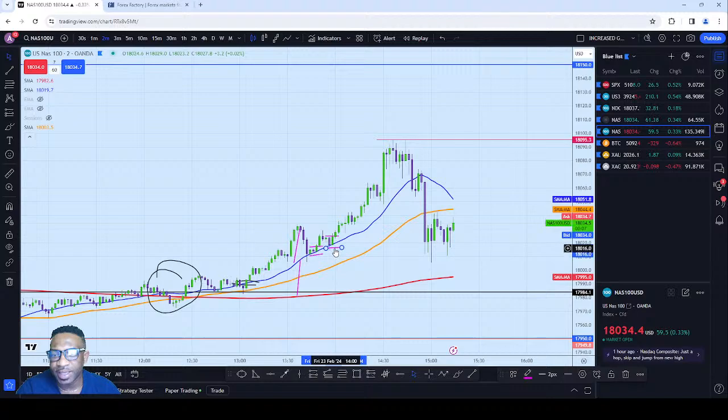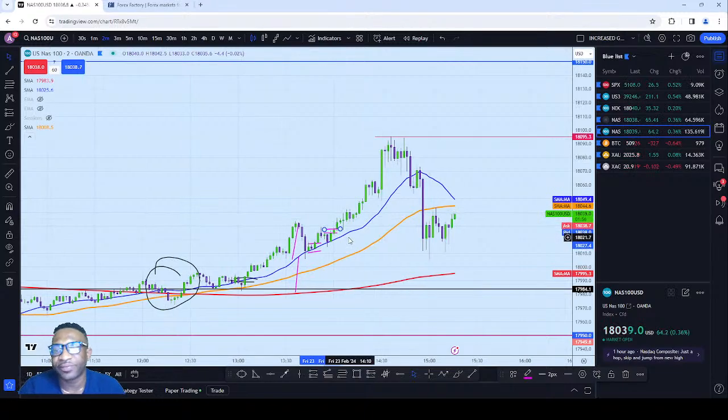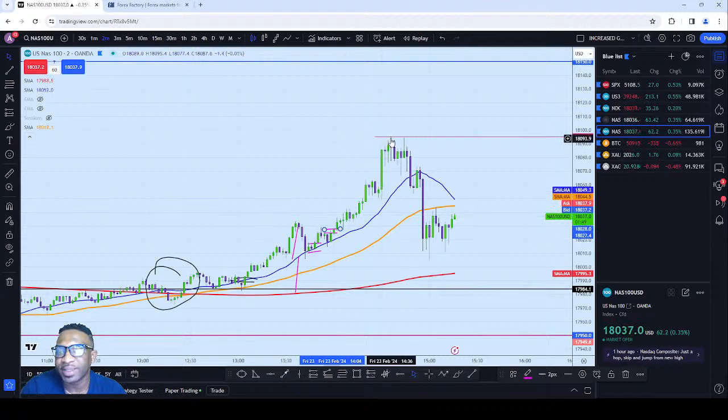So your stop loss here. So the moment it moves away from your entry, you move your stop loss up above your entry, making the trade a risk-free trade. So you leave it to run and run until it gets to a wide state.